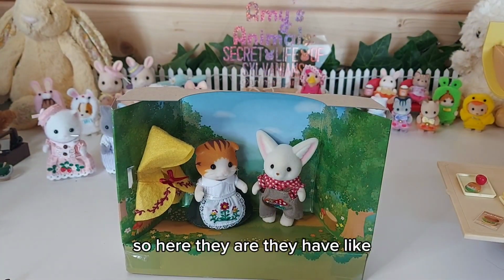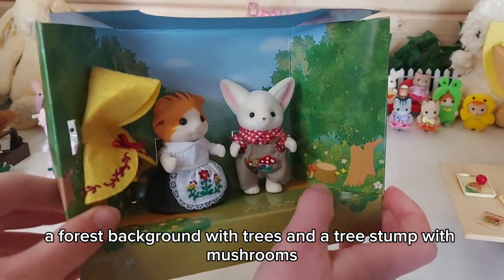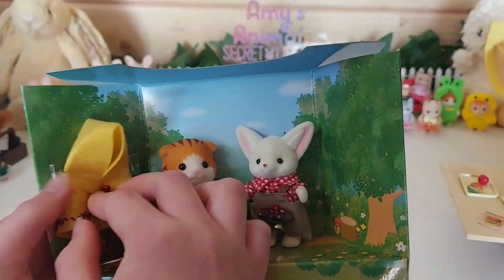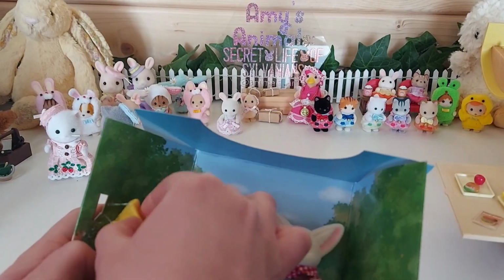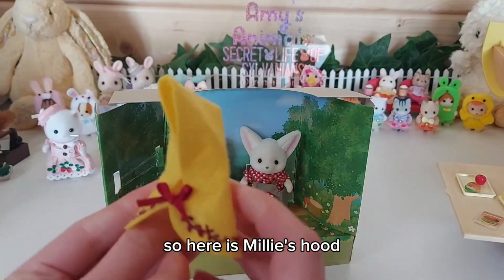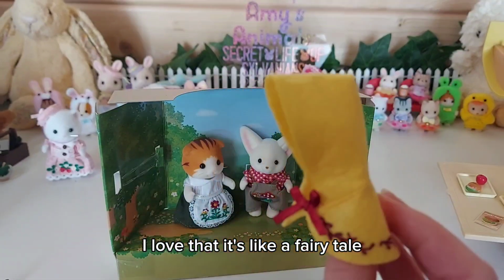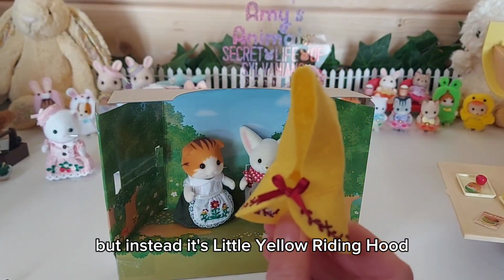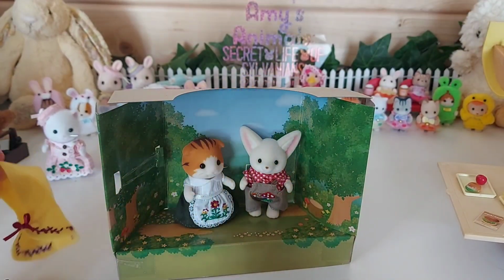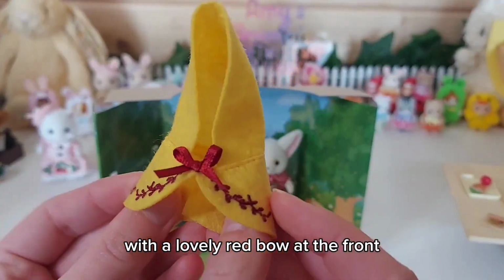So here they are. They have a forest background of trees and a tree stump with mushrooms. So here is Millie's hood. I love that. It's like a fairy tale, like Little Red Riding Hood, but instead it's Little Yellow Riding Hood, with a lovely red bow at the front.